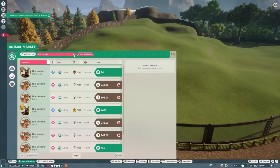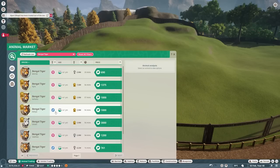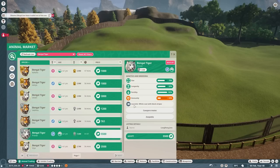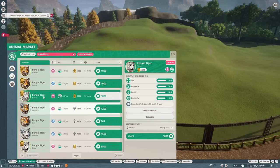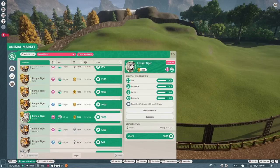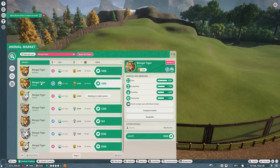I think next we should get our Bengal tigers. Bengal tiger, and we've got loads. Ooh, we've got some really cool albino or leucistic coated ones that might be worth thinking about. And we've also got the classic orange. I think what we might do is the same as we did before and get one of each. So maybe we'll get this leucistic female for 3,000, because she's only 4 years old, and then get a male from a different zoo with a nice orange coat for only 1,000.